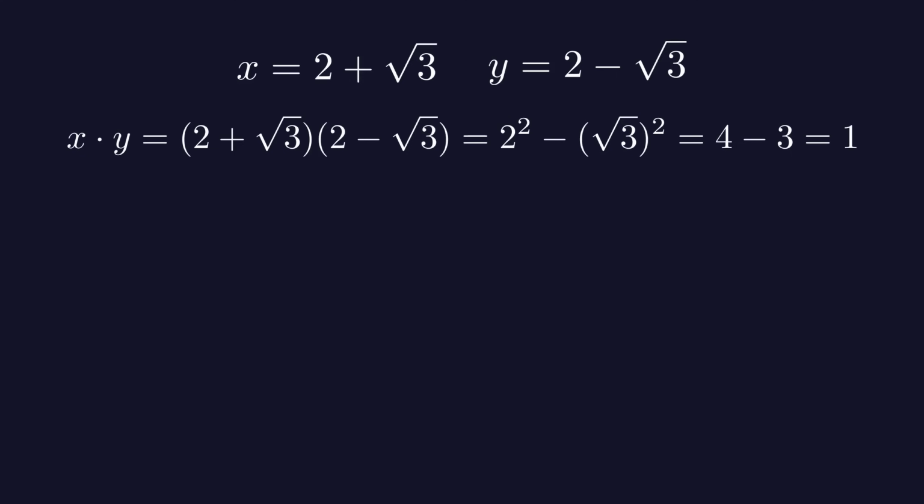To understand how the Lucas-Lehmer primality test for Mersenne Primes works, let's start by defining two numbers. X is 2 plus the square root of 3 and y is 2 minus the square root of 3. When we multiply x and y together, the result is 1. Now we would like to express our sequence for testing prime numbers in terms of x and y. The nth term of the sequence is equal to the previous term squared minus 2.